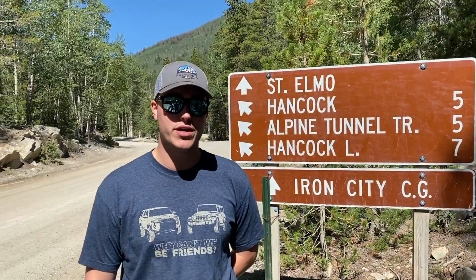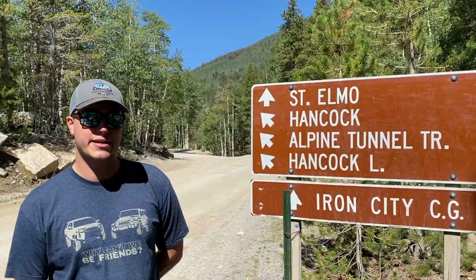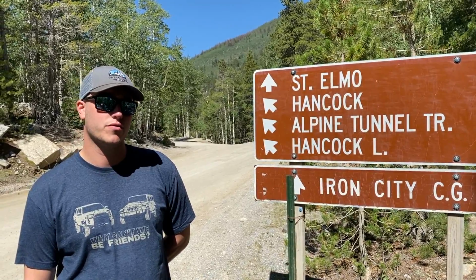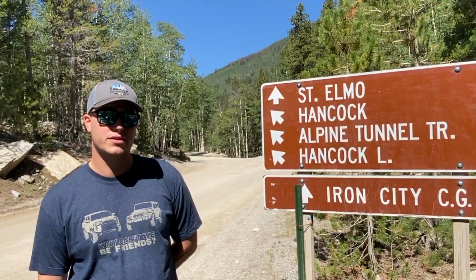Taylor here with Endeavor Off-Road, and today is day one. Well, technically day two of our camping trip, but day one of the trails. So today we're gonna take Hancock Pass over to Pomeroy Lake. It's one we've never done, so we're kind of excited to see how it is. I don't think it's too hard, so.